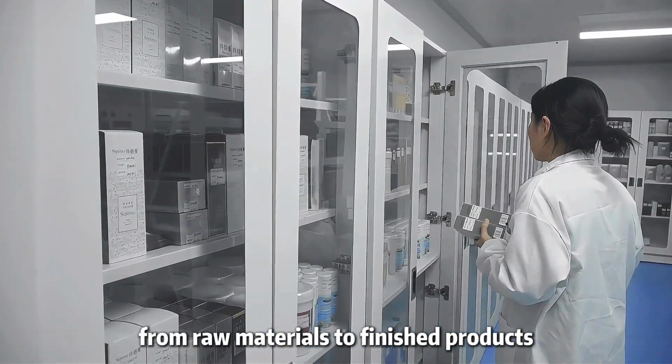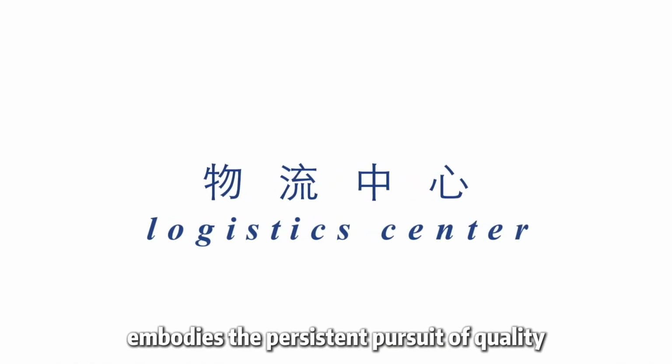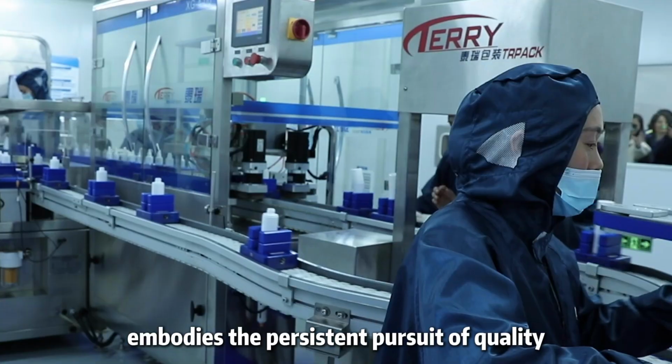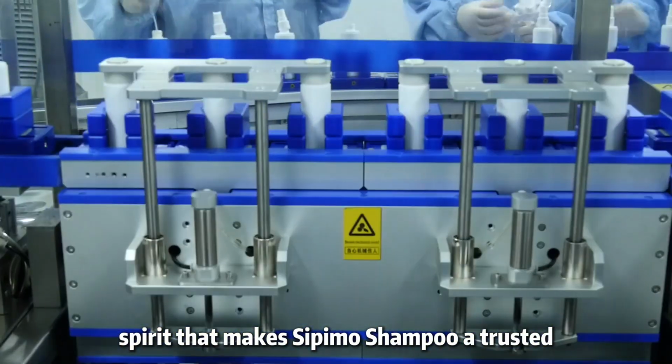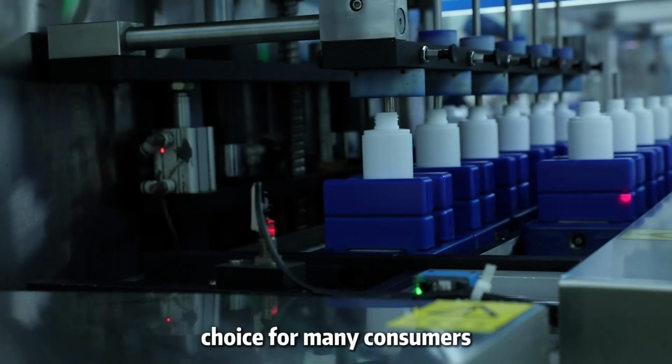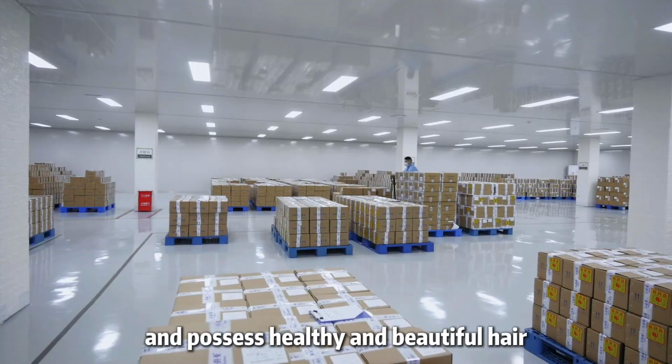From raw materials to finished products, every link in the Sipimo factory embodies the persistent pursuit of quality. It is precisely this craftsmanship spirit that makes Sipimo Shampoo a trusted choice for many consumers, helping people solve hair problems and possess healthy and beautiful hair.